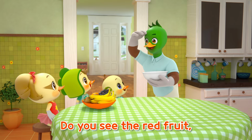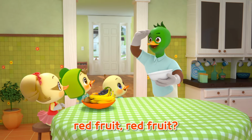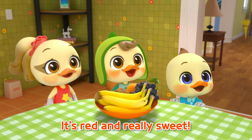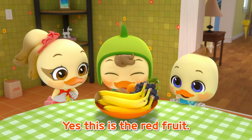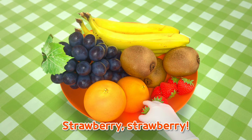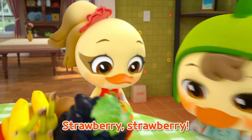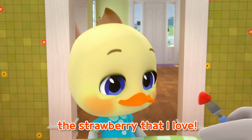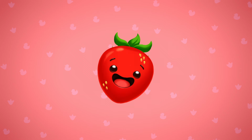Do you see the red fruit? Red fruit, red fruit. Do you see the red fruit? It's red and really sweet. Yes, this is the red fruit. Strawberry, strawberry. Yes, this is the red fruit, the strawberry that I love.